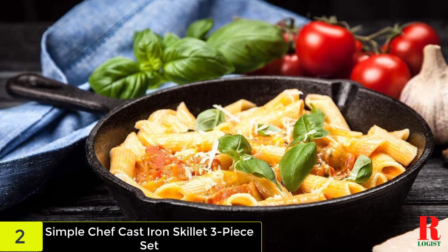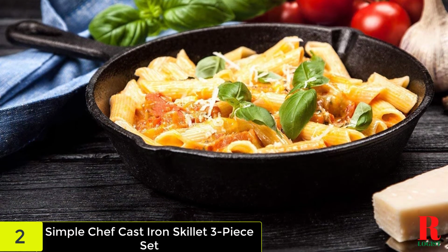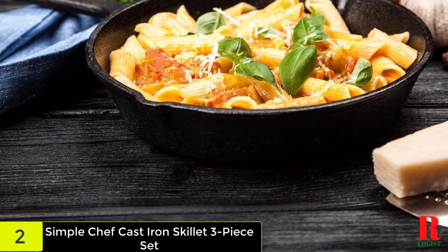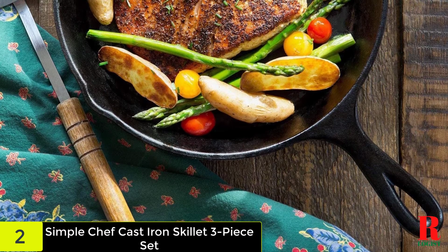We appreciate a beautiful piece of cookware that matches the value of our money, and this 3-piece cast iron skillet set is by far the best of the cast iron cooking collections we've tried. Aside from the way this pre-seasoned skillet performs, it has a slew of other benefits, which we've listed below.